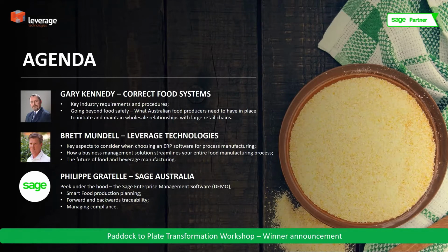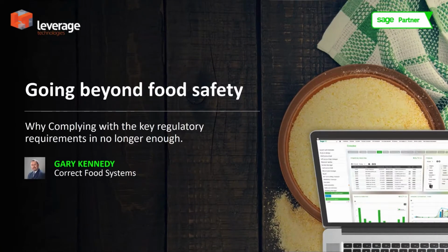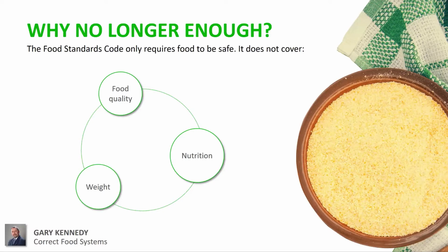In terms of what we're talking about, here we go. The Food Standards Code, if you bothered to print it out, is about 1,800 pages. There's recall, that's another 100 pages. There's the State Food Act, it's another 50 pages. If you printed them out, you'd have about 2,000 pages. But even with that, it doesn't cover everything that's often commonly required.